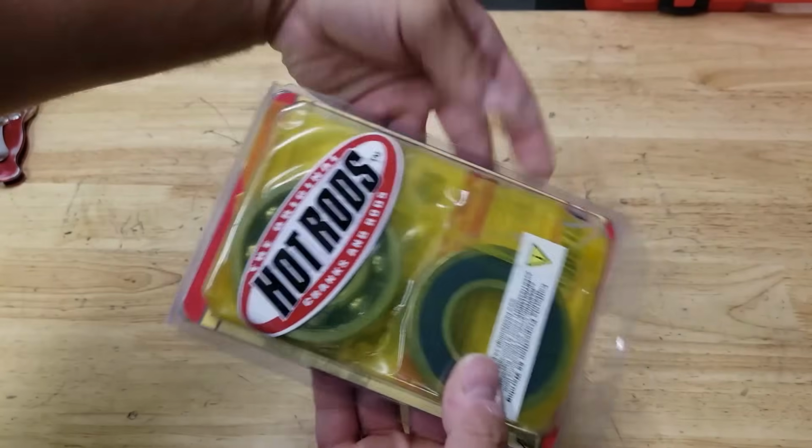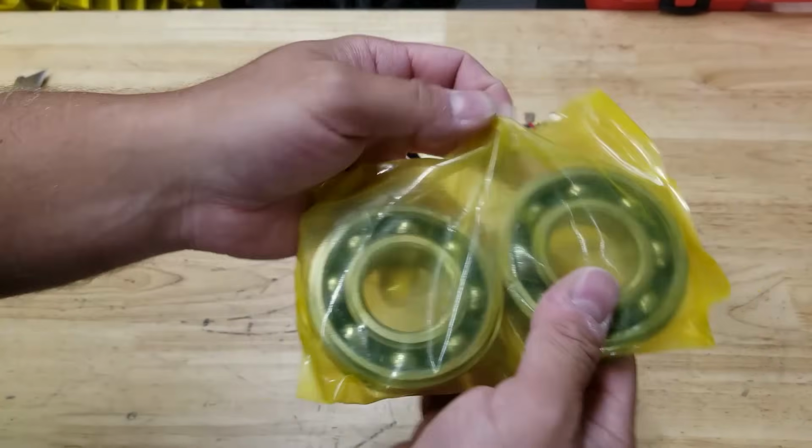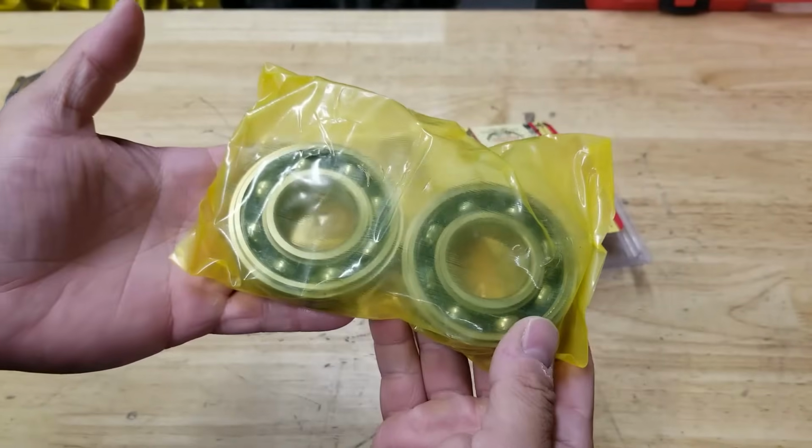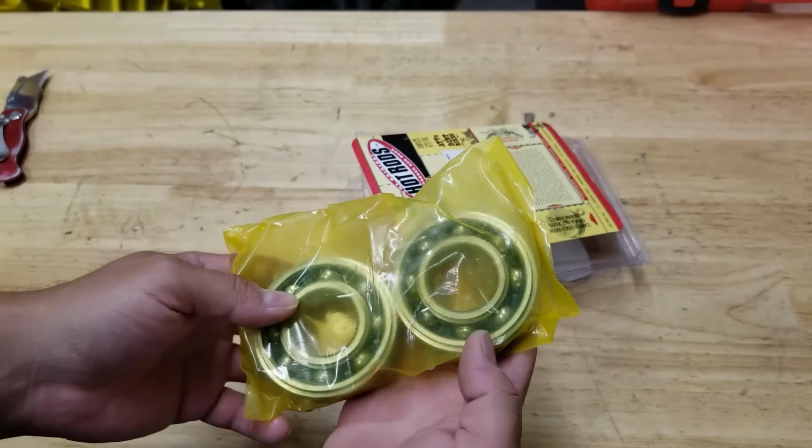Then we got our hot rods crank bearings. Even though we may be reusing some of the bearings in the bottom end, the crank bearings I definitely didn't want to reuse, because these probably get the most stress out of all the bearings in the bottom end.